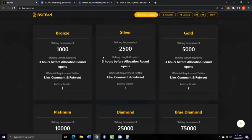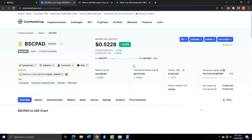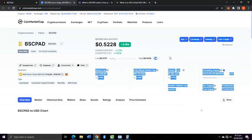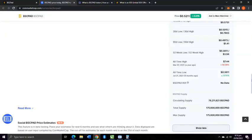Now, if you take a look here, the price of this BSC pad 6 months ago, according to information I got, was around $4 to $5. So let me check the highs and the lows. Okay, like I said, the previous price of this coin was $7.